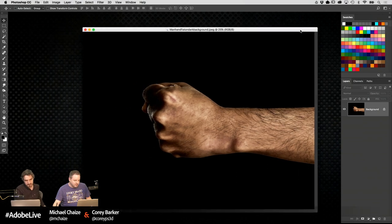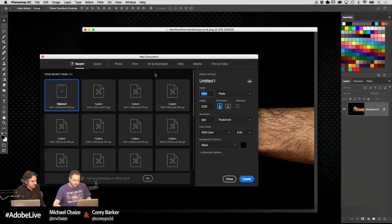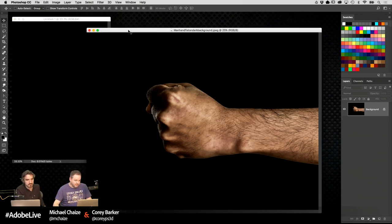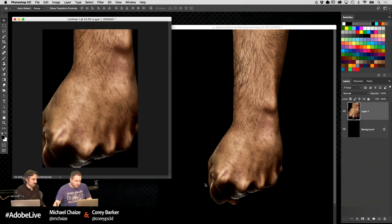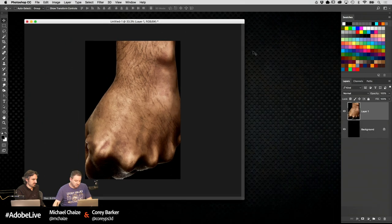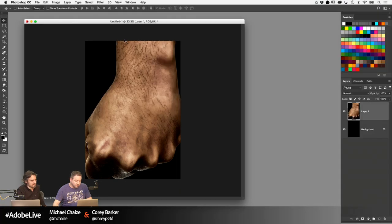Again, it's just a simple Adobe stock photo. So I'm going to now go and do File, New. Let's create a new document and build this in roughly the format of a movie poster. Now I'm going to take this. I'm actually going to rotate it because I want to have the hand kind of holding down. So we'll rotate that counterclockwise, and then I'm just going to drag and drop it into my working file here. There it is. I'm going to change my background here so I can better see what's going on. There we go. Okay.